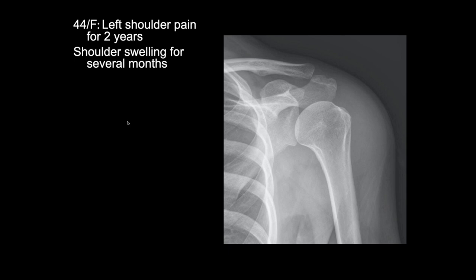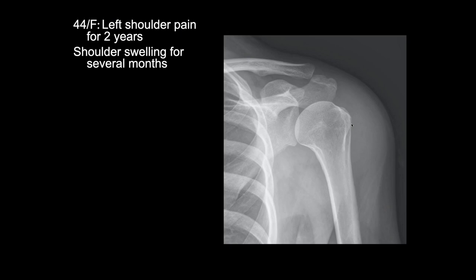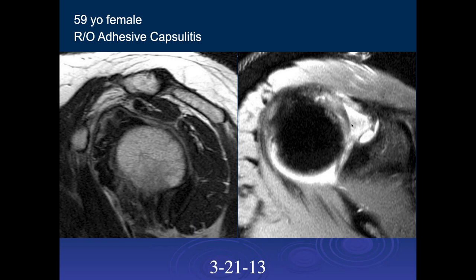Okay, what do you think of this one? So this patient has left shoulder pain for several months and then shoulder swelling. You can see quite a bit of swelling along the lateral aspect of the shoulder. I think mild swelling there. I don't really see much other than that. Okay, but now. That's a lot of swelling around that.